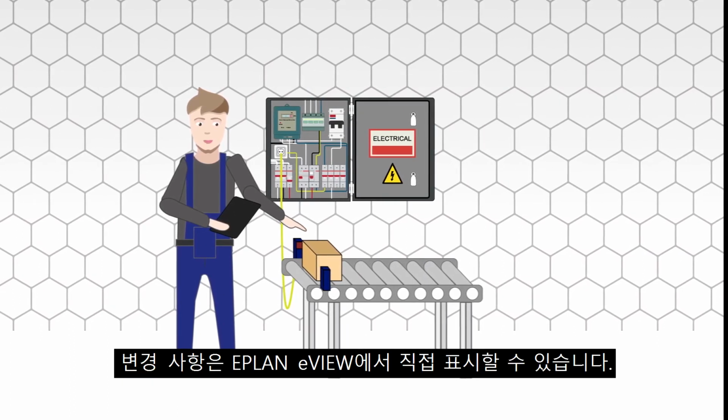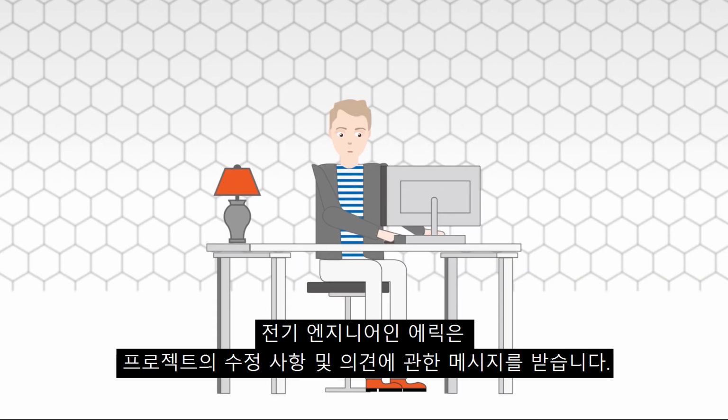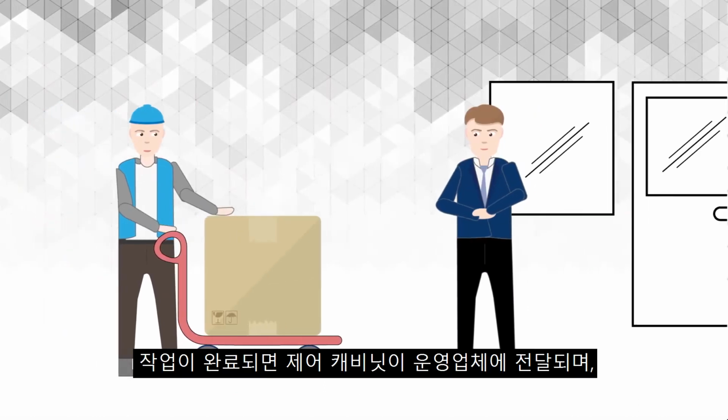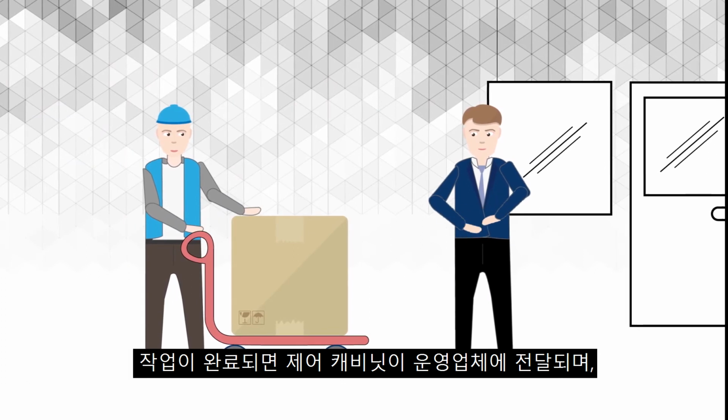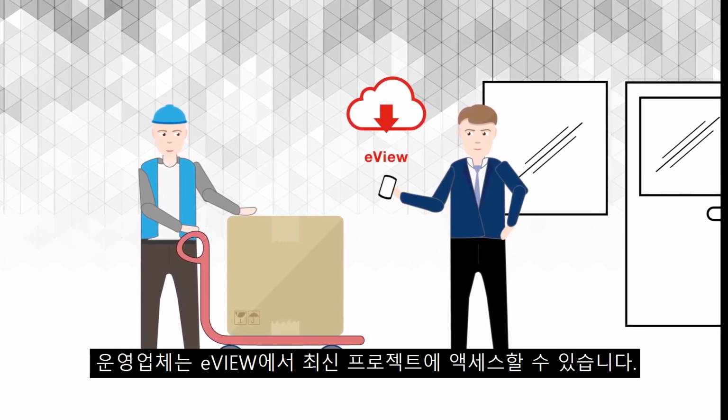The change can be documented directly in EPLAN eVIEW. The electrical engineer, Eric, receives a message about the modifications and comments in the project. Directly, he makes the adjustments and uploads the updated version to EPLAN eVIEW. After completion, the control cabinet is delivered to the operator and he gets access to the up-to-date project in eVIEW.